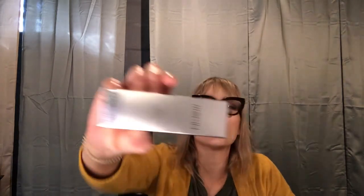The MSRP on this is a whopping $135. 111 Skin is always an expensive brand. I'm not sad to get this. I like it. We've gotten 111 Skin a few times. It is 0.68 fluid ounces or 20 milliliters. That was a little dropper.